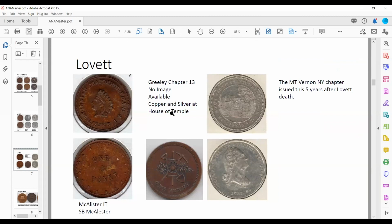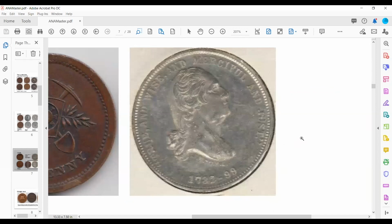Greeley Chapter Number 13 from Colorado. I have not been able to get an image of the front of it. I know that it had the Kalamazoo reverse, but no image of the front until I can go to the House of the Temple and get a copy. We really want to be able to scan the collection at the House of the Temple and put it out for people to see, but with COVID right now, it's a problem.